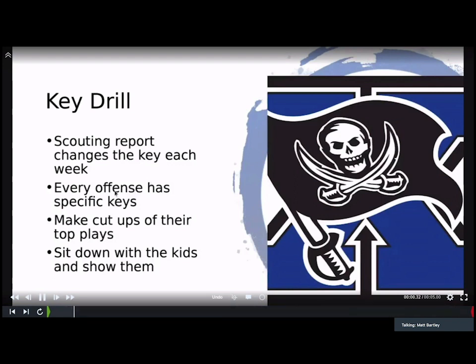Every offense has specific keys. You can't always key the tailback. You can't always key the fullback. Coaches are smart now, and they know that people start keying certain things, and they use them against you. So you've got to figure out what offense and what their key is. I make a cut up of their top plays, and I sit down with the kids and show them. I'm going to find the 10 best examples of a play and show them how their key gets them to where they need to be.